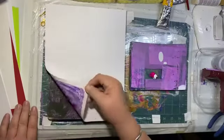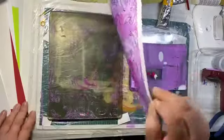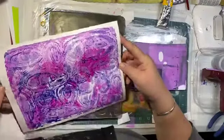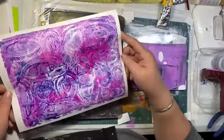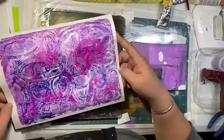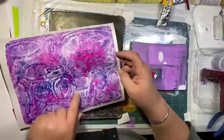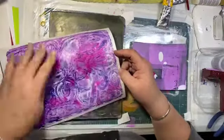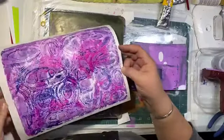Okay. Oh yeah. Now that's very pretty, I think. I would say that's a keeper. I probably won't put anything else on top of that. I like it just as it is. But you see where I put the white and the pink on, and then I just started to brayer, and I have white, pink, pink, white, pink. That's what that does.